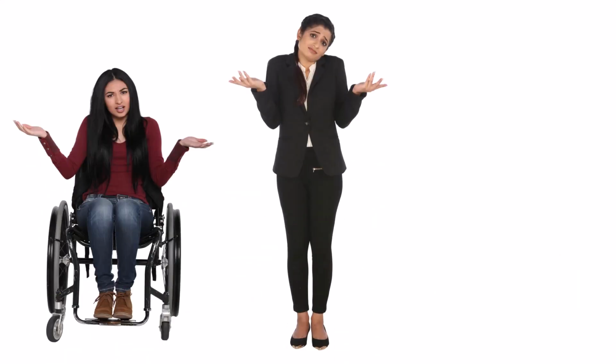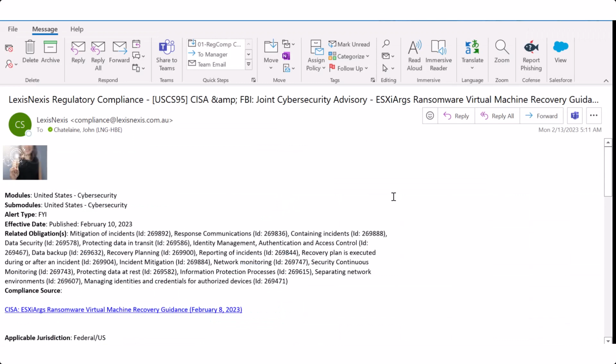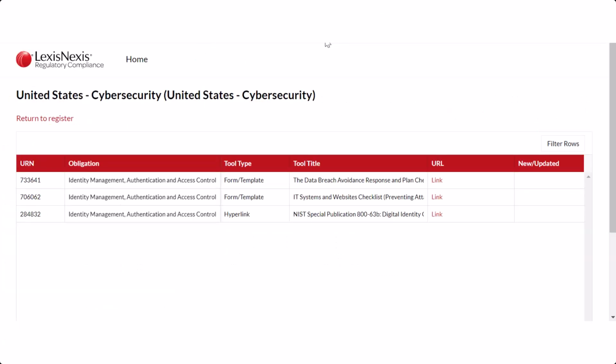So what is the LexisNexis Regulatory Compliance solution? Our solution includes a risk register and regulatory inventory that provides guidance in plain English, alerts to ensure up-to-date information, and prompts to take action, along with tools to help risk and compliance professionals manage, monitor, and demonstrate compliance in the face of constant regulatory changes.